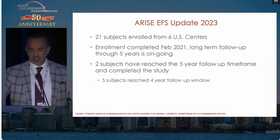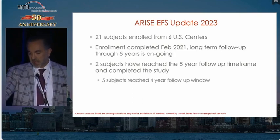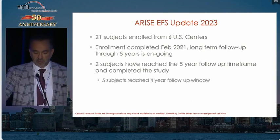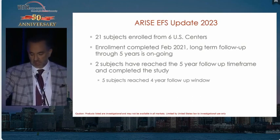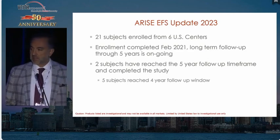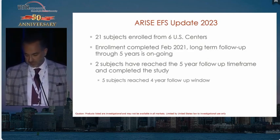This is the update this year. 21 subjects were enrolled from 6 U.S. centers. The enrollment completed in 2021, and long-term follow-up goes through 5 years. 2 subjects have reached the 5-year follow-up time frame and completed the study, and another 5 subjects have reached a 4-year endpoint.